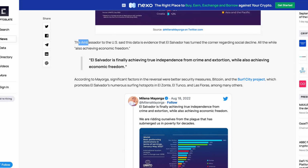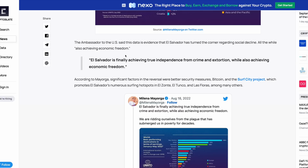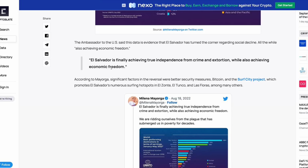She said this: "The ambassador to the U.S. said this data is evidence that El Salvador has turned the corner regarding social decline, all the while also achieving economic freedom. El Salvador is finally achieving true independence from crime and extortion while also achieving economic freedom." So that was the official tweet.